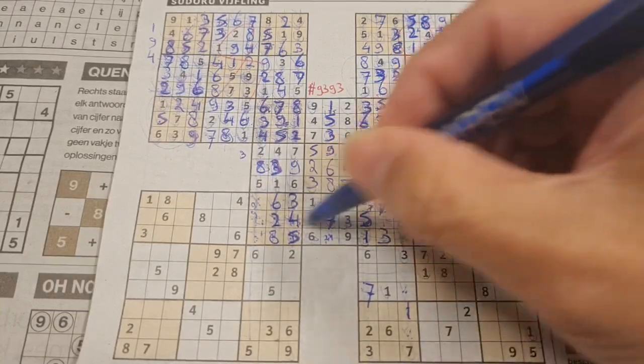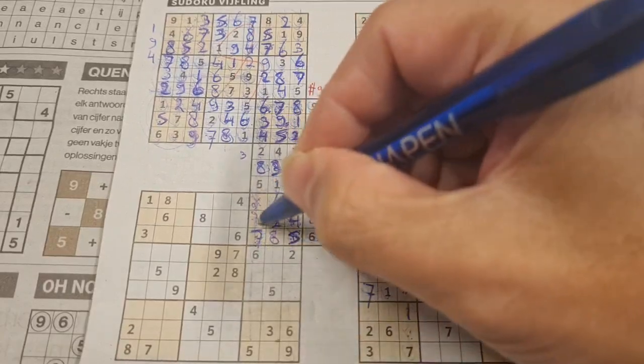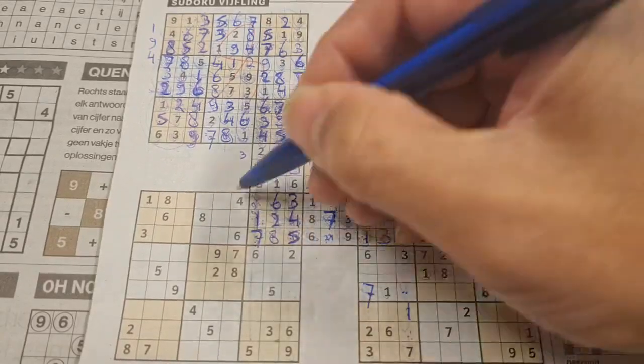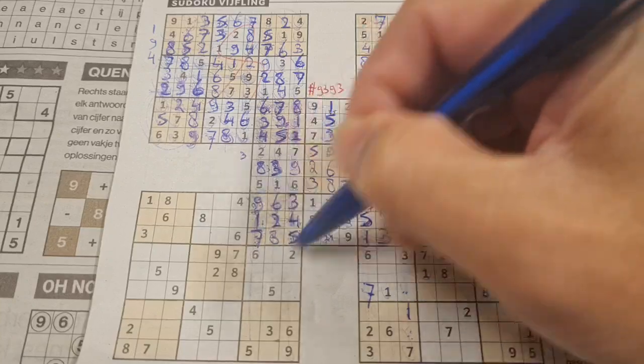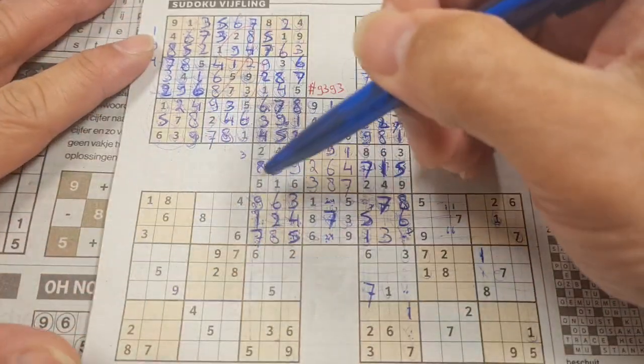2 and a 4 goes in those two boxes as a pair, so this box should be a 7 then. 7 in this row, 7 in the row below, so last row, the only place left, the 7 should be here, and I've eliminated here the 1, so the 1 goes there, and I've eliminated here the 9, so the 9 goes there. I've got all the numbers, so I can complete this one.